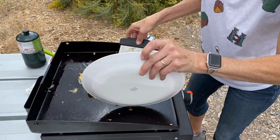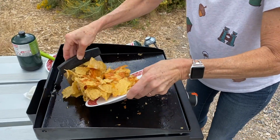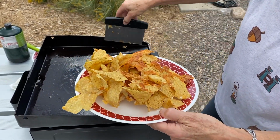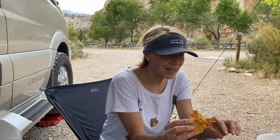Okay. Oops. Oh, look at that. We love that crusty stuff. That's the best part. Don't want your men crusty, but you want your cheese crusty. Okay, I'm gonna try it out.